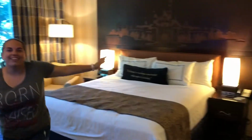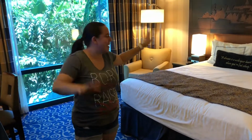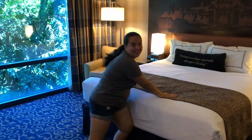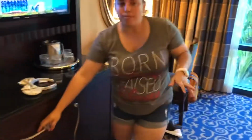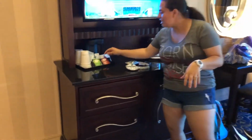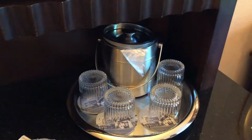And now the best part of the room is the bed. Now you guys, this bed, I'm gonna cry because this bed is magic, okay? So this is gonna be the last thing I show you about this bed. So over here, we have a TV. We have some drawers for us to use if we need to. We have some coffee, decaf tea, little coffee maker for us to use, along with some glasses and a bucket for ice that we are definitely gonna fill.